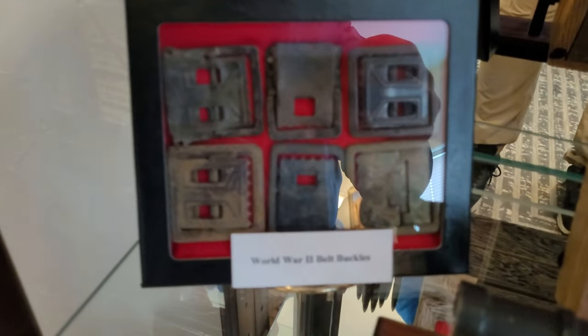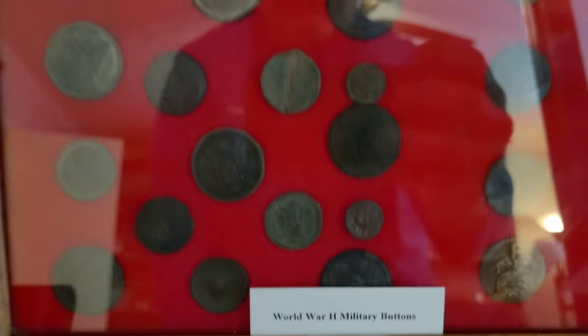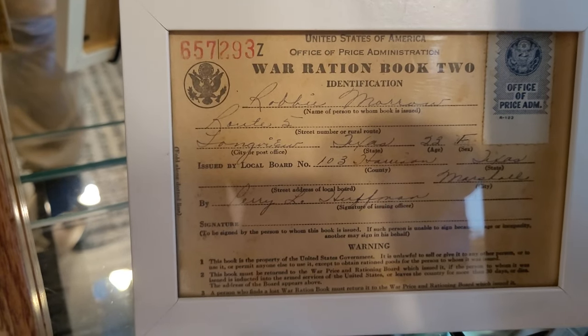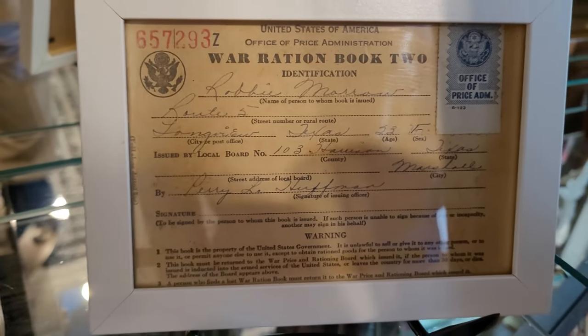I have some World War II belt buckles. And then lots of World War I, World War II, mainly World War II, different types of pins, some collar discs over here. And then I have a War Ration Book 2. This was with my grandmother when my grandfather was in World War II. This is her War Ration Book that I framed.